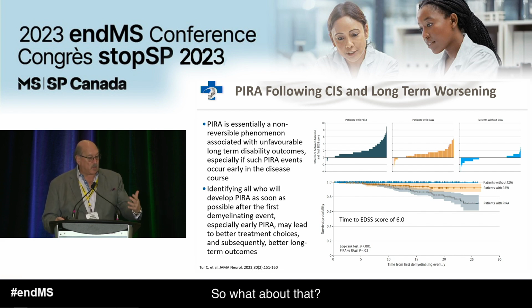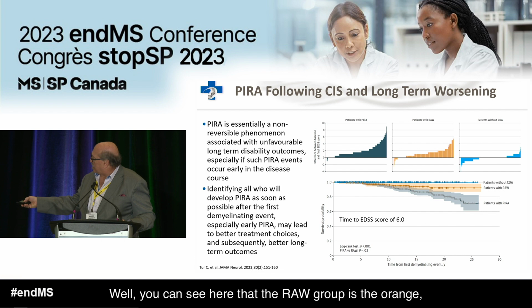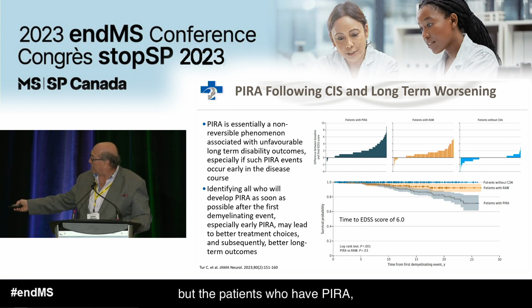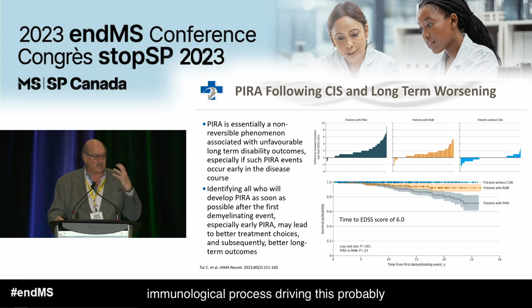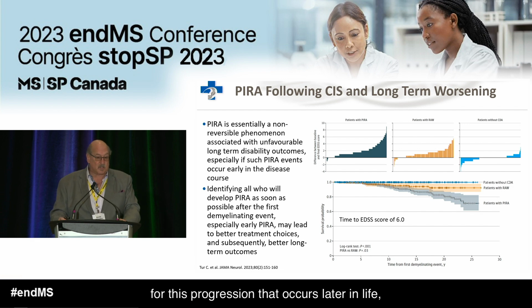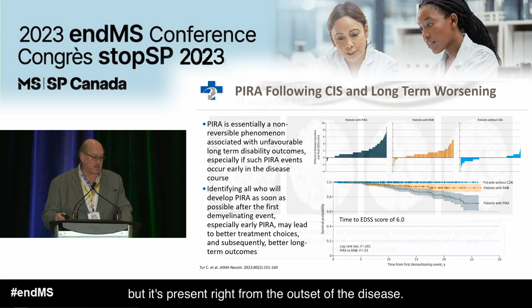So what about that? What's driving that? Well, you can see here that the RAW group is the orange, and those are the patients who are getting to EDSS-6, but the patients who have PIRA, they're getting there a lot faster. So this whole concept is that there's an underlying immunological process driving this, probably compartmentalized biology, that is the substrate for this progression that actually manifests later in life, but is present right from the outset of the disease.